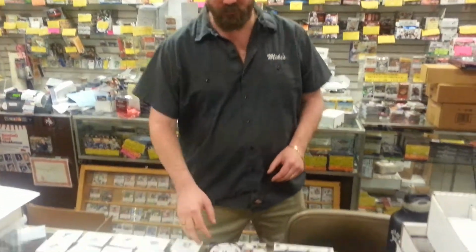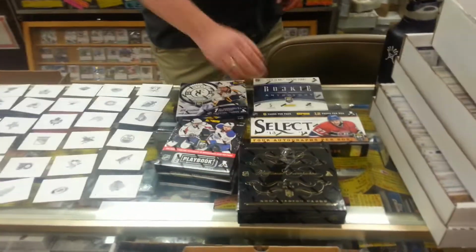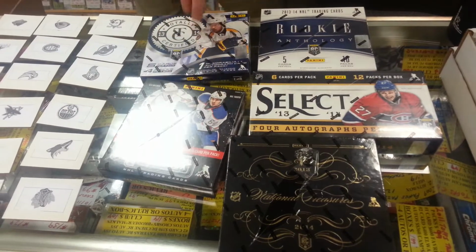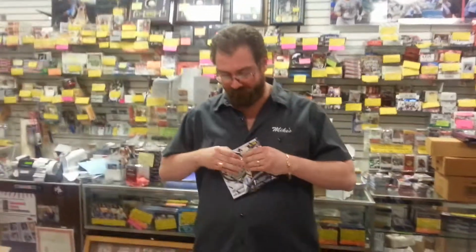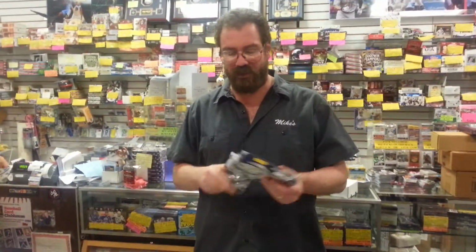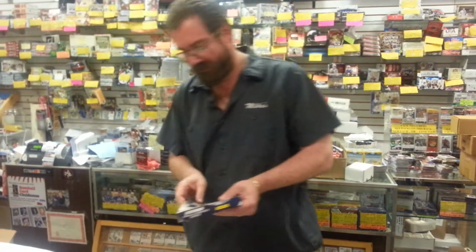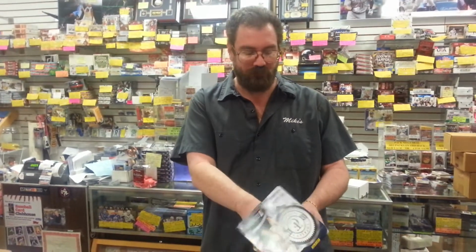We're having a trade night, and we're going to do a multi-box break. We have a box of National Treasures, a box of Select Hockey, Rookie Anthology, Panini Playbook, and Totally Certified. We're in Colorado, so it would not make any of us feel bad if we were to pull a Nathan MacKinnon autograph or jersey or rookie card. I unfortunately don't have the Avs. MD does, and obviously he's rooting for him more than I am.